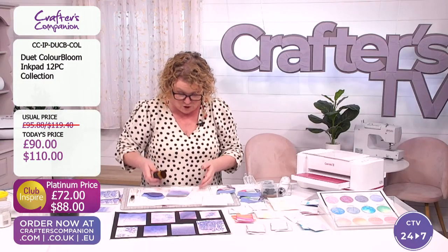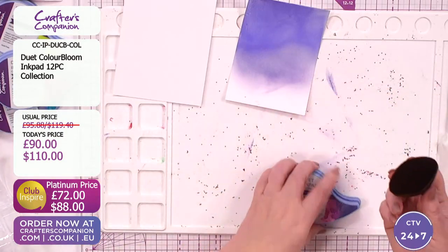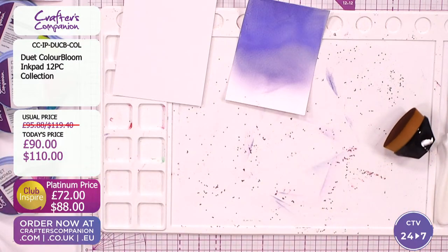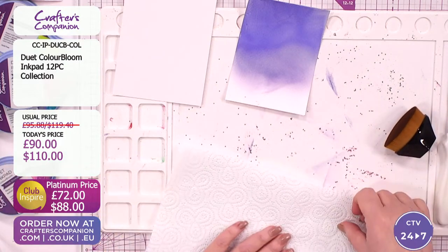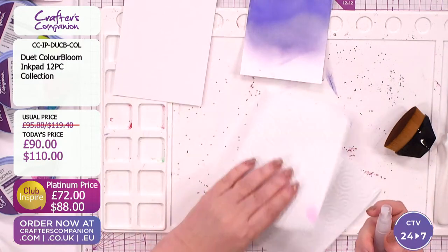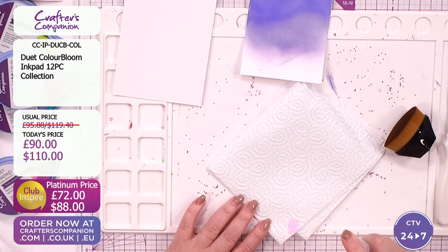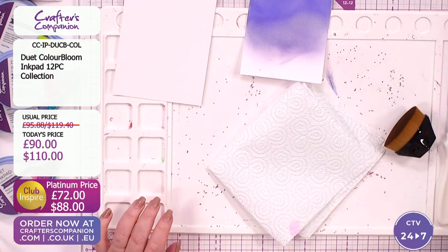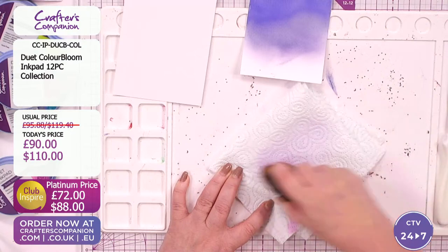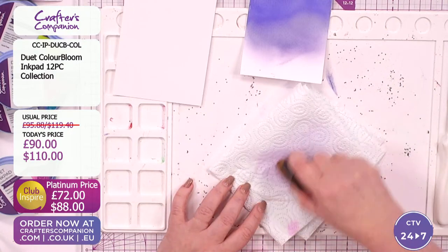So let me just show you, because I'm finished with that now, and I'm going to do something else with this. So I'm at this moment going to clean this brush. A little bit of kitchen towel and then a very light perfume waft of water. Not a saturation at all. It's just a very light mist. That was only two little spritzes there. And then you just rub your brush onto the very slightly, not even damp to the touch, kitchen towel.